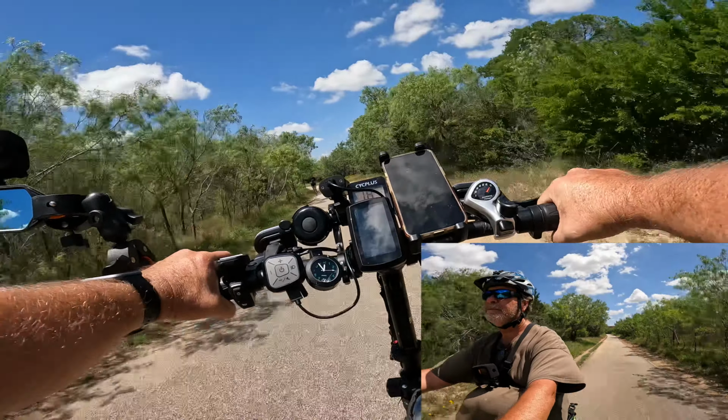A very nice low water crossing made up. This section I think is relatively new. I remember watching them grade this and work on it. Yeah, this is where we need to be.